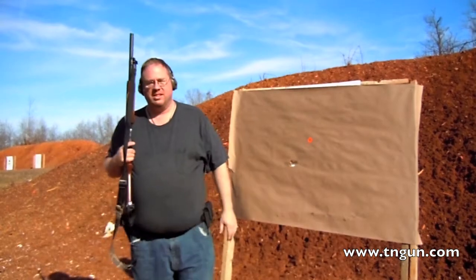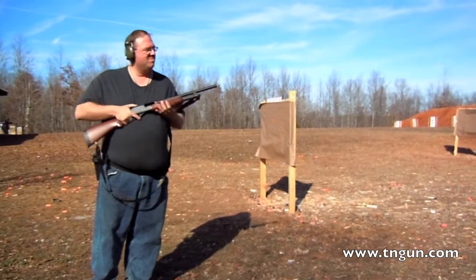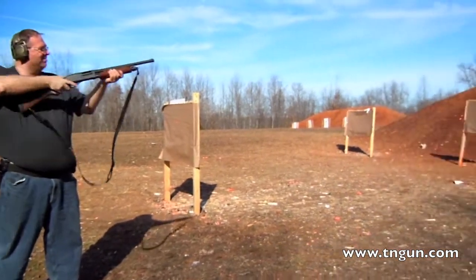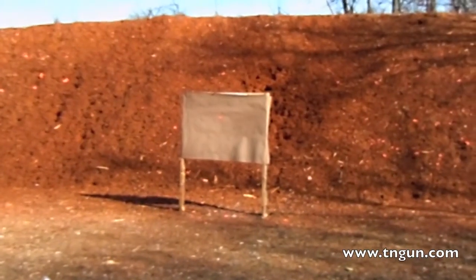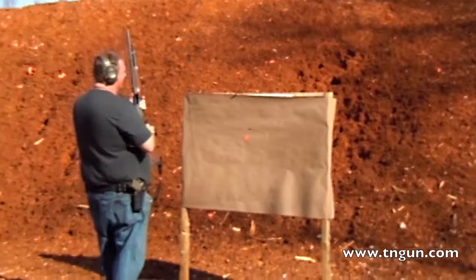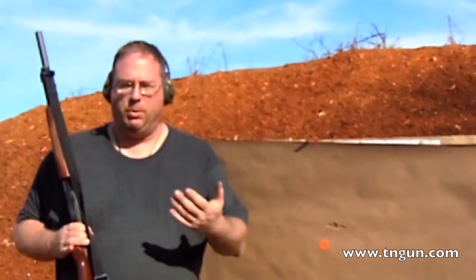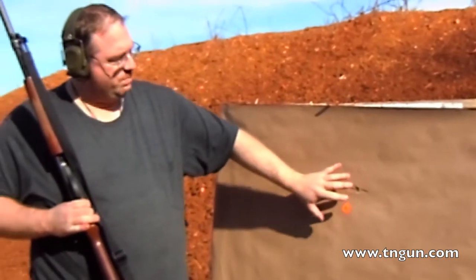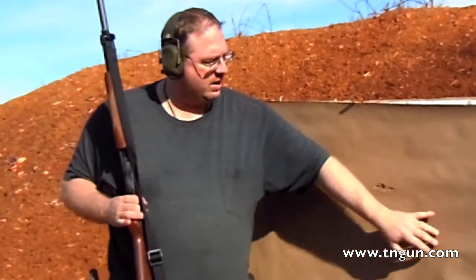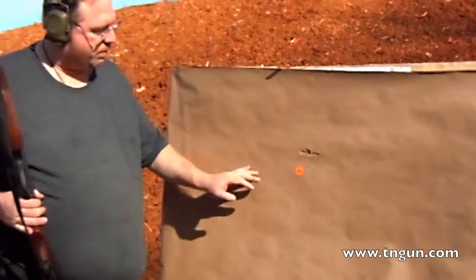Now we're going to go back even farther and see what happens. Now we have a good amount of spread, and we're using shot. This is applicable the same way with buckshot. With buckshot, it would be lethal at this distance. However, you're starting to get some spread where you may only get one or two balls in somebody. With shot, this is going to spread out to a whole person's body.